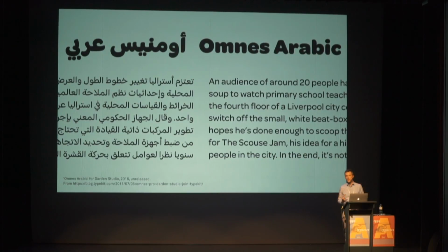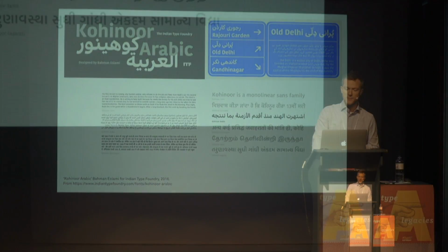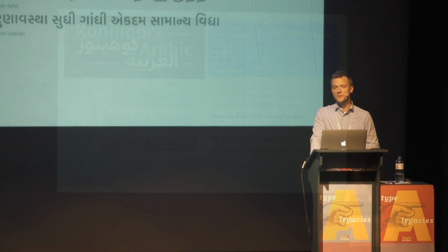Similar challenges were met by other designers in similar ways, as the following selections show. In 2016, the Indian Type Foundry released an Arabic companion as part of its Kohinoor multi-script project. Designed by Bahman Islami, it is another exponent of current Arabic low-contrast typefaces that follow the Nasr model, but successfully dress it in a contemporary style.